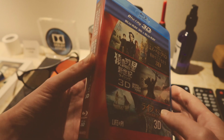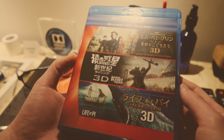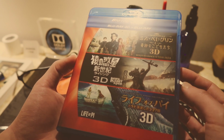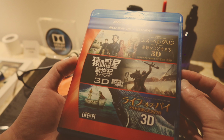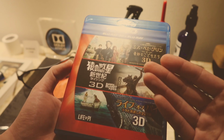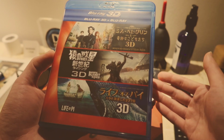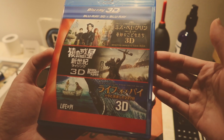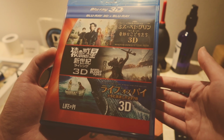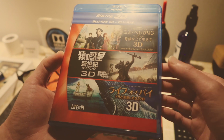So right off the bat, you can tell a difference. It's very natural. The depth is just beyond normal. And like I said, you see the movie just behind the TV, and I have a wall behind the TV, but it's even passing that TV wall behind it.